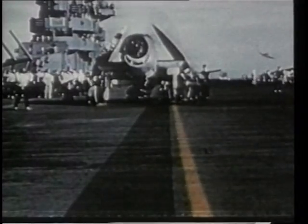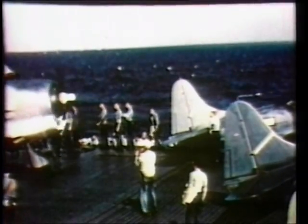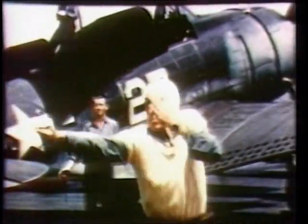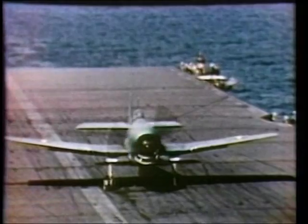This plane was a total package. It had speed and maneuverability, and it was extremely sturdy. Ironically, one of the best fighters in history was basically an afterthought. The F-6F Hellcat was rushed into production and first entered combat on August the 31st, 1943.